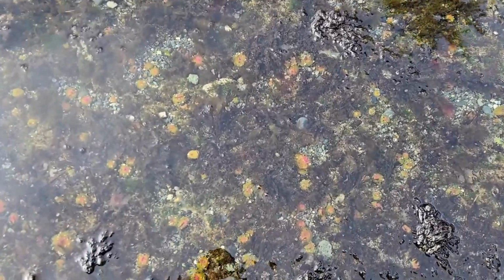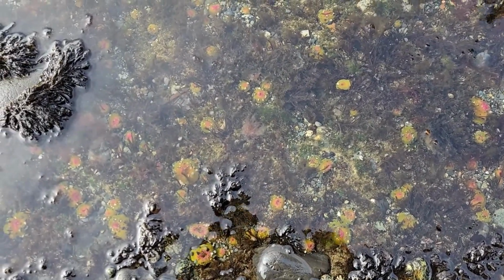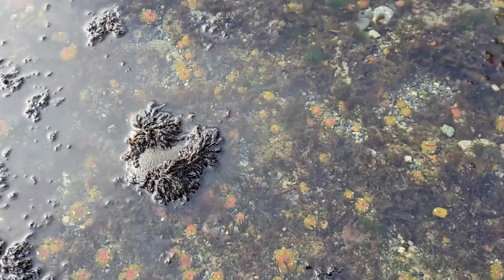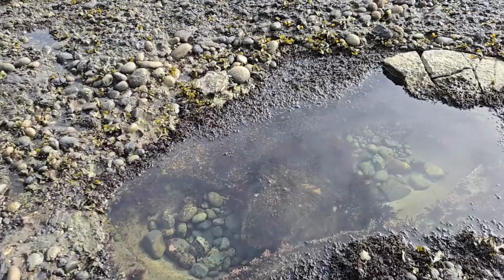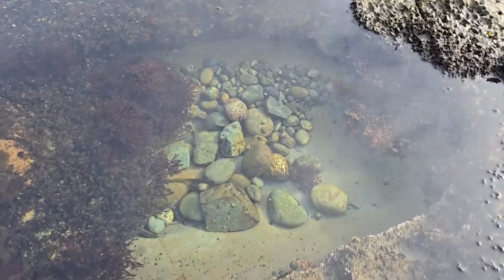Let's take a look at the tide pools here. You can see all these little green things. Those are sea anemones. Here's one of the tide pools I used to come and take a look at when I was a kid.